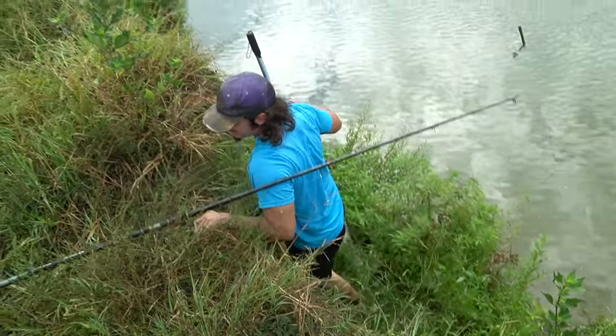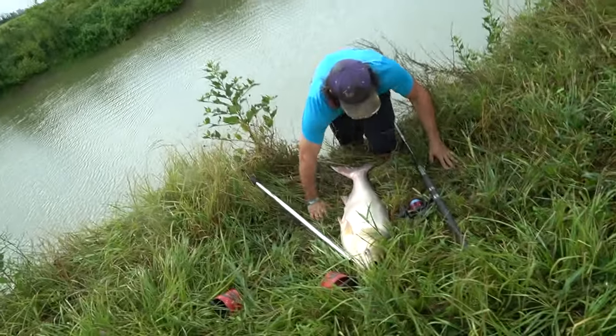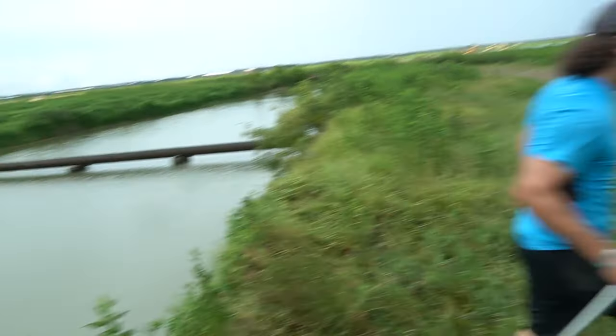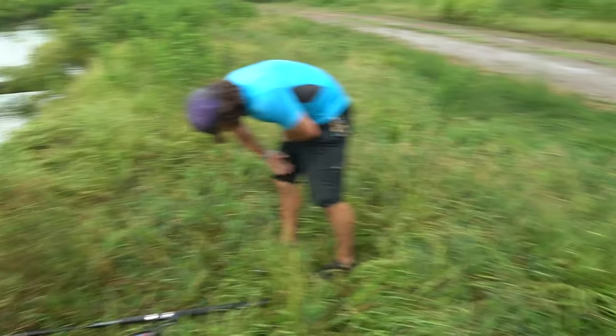Get out the way. Dude, you look at Tarzan right here. Look at Tarzan. Look at that man. Come on now. Look at the size of this thing. Meanwhile, the alligator is pissed at you. Look at that thing standing right there. Dude, nice fish. That's enough bait, huh? Oh, yeah. For carp, that's plenty.